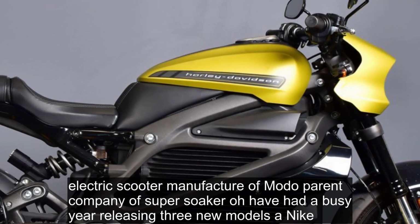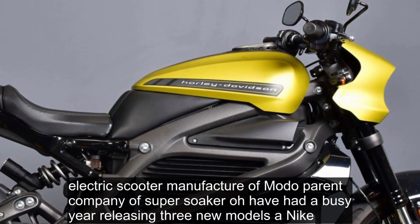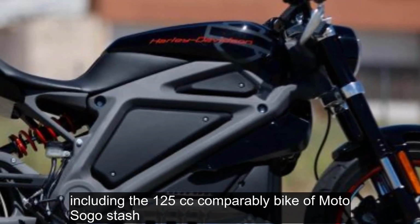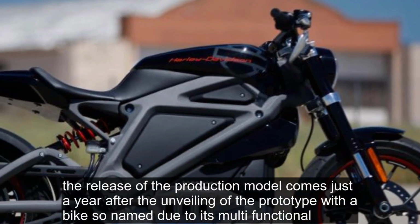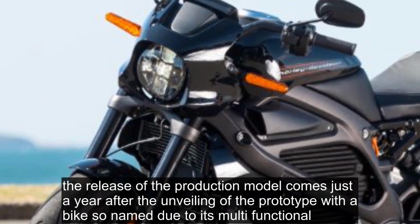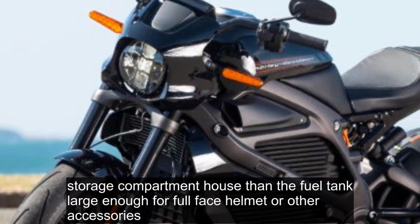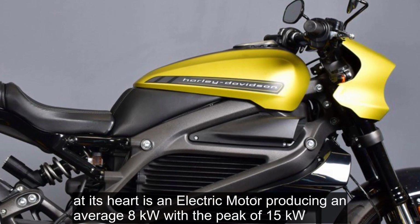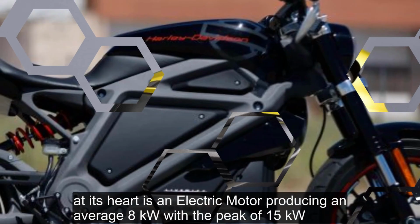Electric scooter manufacturer Vmoto, parent company of Super Soco, have had a busy year, releasing 3 new models at EICMA, including the 125 cubic centimeters comparable e-bike, the Vmoto Soco Stash. The release of the production model comes just a year after the unveiling of the prototype, with the bike so named due to its multifunctional storage compartment, housed in the fuel tank, large enough for a full-face helmet or other accessories. At its heart is an electric motor producing an average 8 kilowatts with a peak of 15 kilowatts.